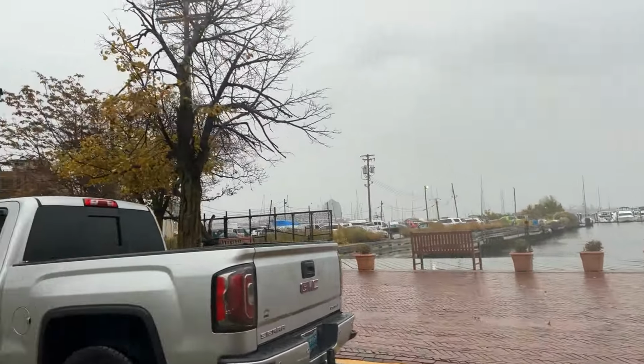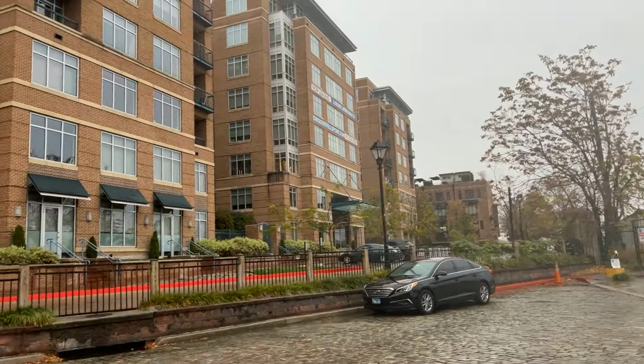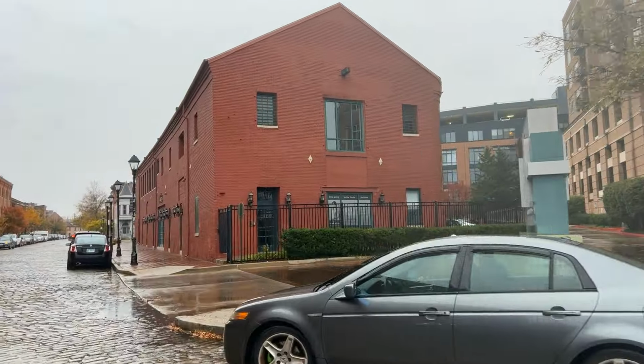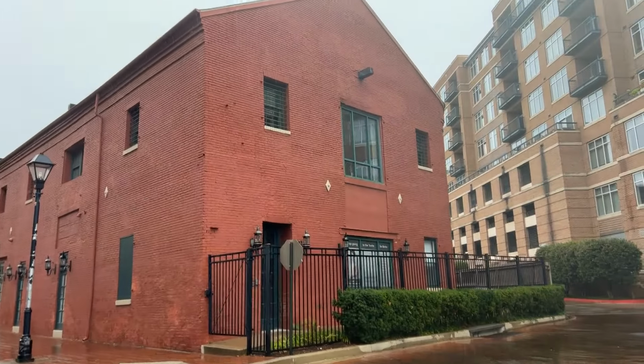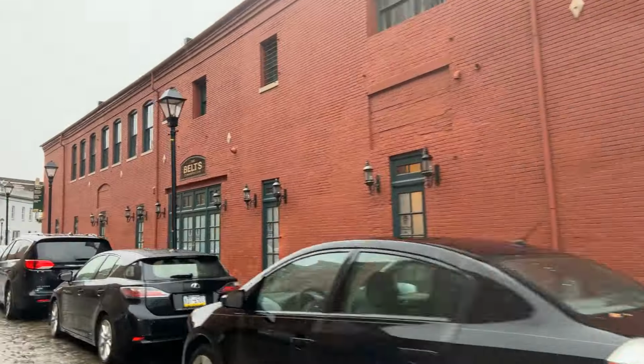And then here we have the Crescent of Fells Point, all apartments, condos that you can rent. And this building here to the right is the old jail for Fells Point. You can see the bars on the window still. Who would jump out of that second floor? Please.